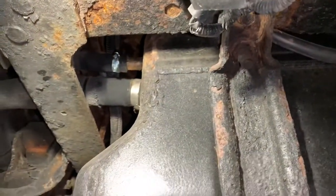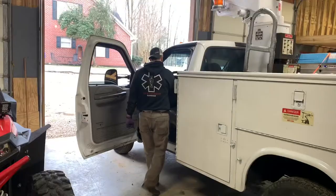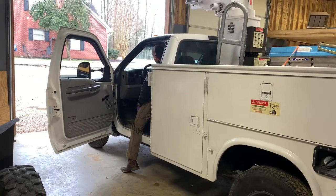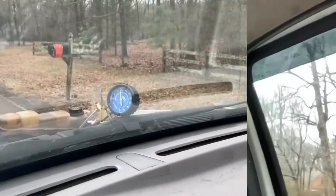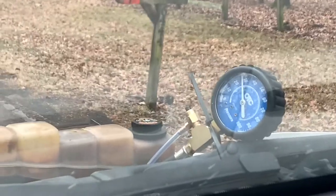So yeah, we're gonna fill it up with gas now and see if we got our problem fixed. Man, my face is dirty. So we're driving the V10 old rusty bucket truck and our problem is fixed. Let me show y'all the fuel pressure. So that's sitting here in drive at idle. And this is accelerating hard.